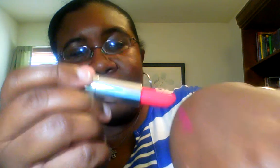Can you see that? Okay. Let me move it in a little bit. Yeah. Can you see that? I'm going to swatch it a little bit heavier. That is such a pretty, pretty swatch.